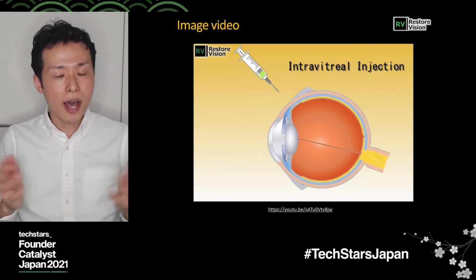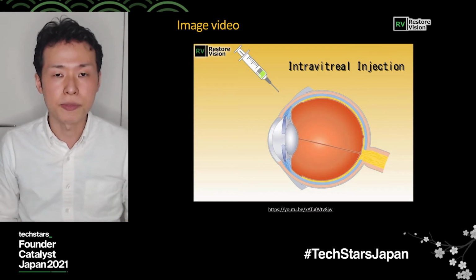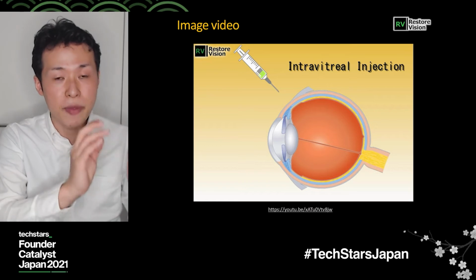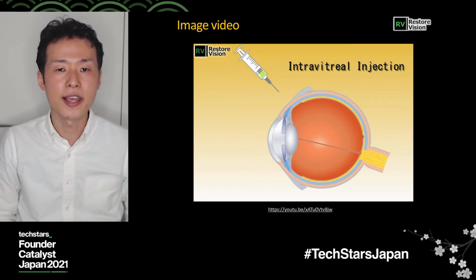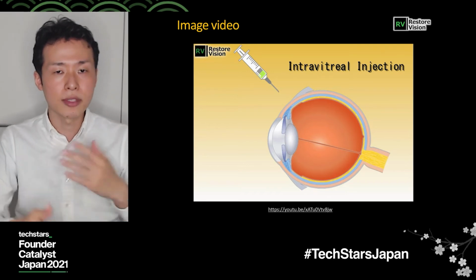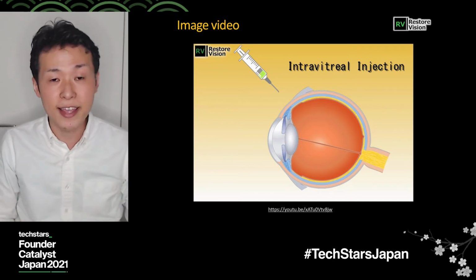Please let me introduce how we can restore vision with this chimeric rhodopsin. It is a simple injection into the eyeball, then the AAV vector delivers this chimeric rhodopsin gene into the target cells. And then the treated cells become photoreceptive, and the patient comes to be able to sense the light again.